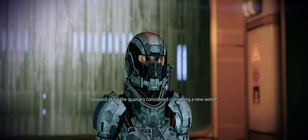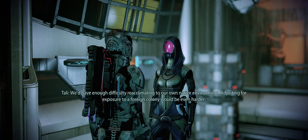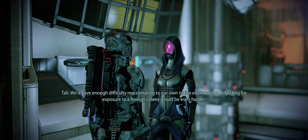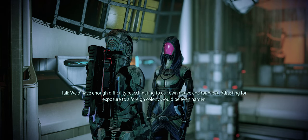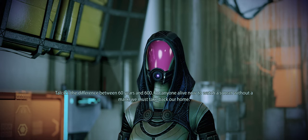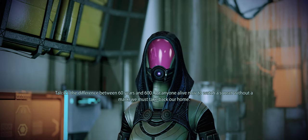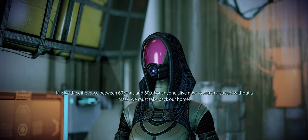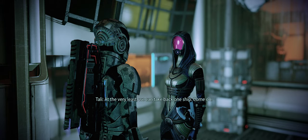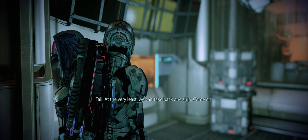Have the Quarians considered colonizing a new world? We'd have enough difficulty reacclimating to our own native environment. Adjusting for exposure to a foreign colony would be even harder. It's the difference between 60 years and 600. For anyone alive now to watch a sunset without a mask, we must take back our home. At the very least, we can take back one ship. Come on.